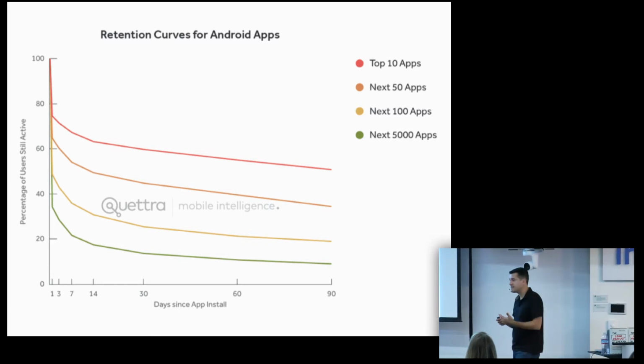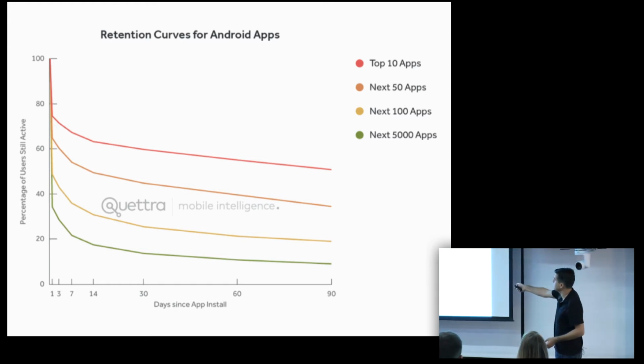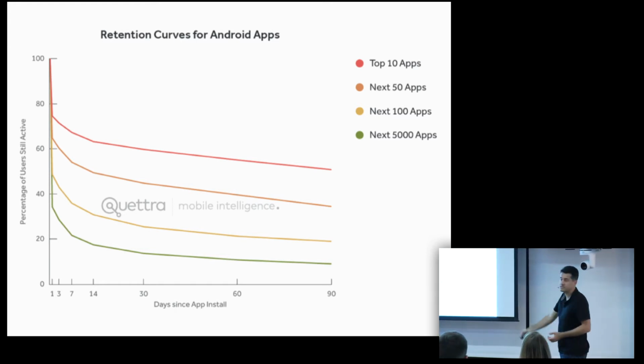The top apps, the best apps, are the ones that have the highest terminal value of retention rate, right? This is 60, that's pretty darn good. And then it drops down significantly as you go down.